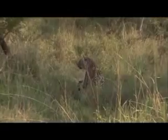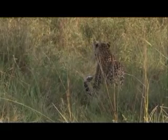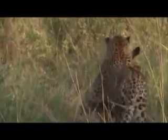Most of the kills that I've witnessed have been when I've been in the vehicle. Well, the vehicles are piling up. Now we are going to have to move, but I've got to stay with her. I might incur the wrath of some of these guys, but I'm staying with her until I see her take it up that tree, if we can. She might take it into the drainage line, we might lose her.